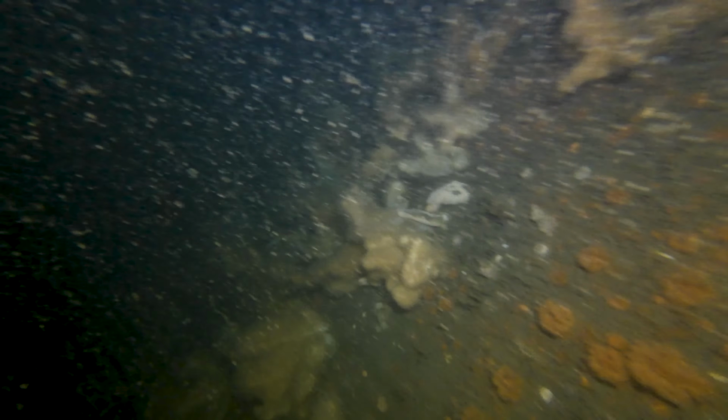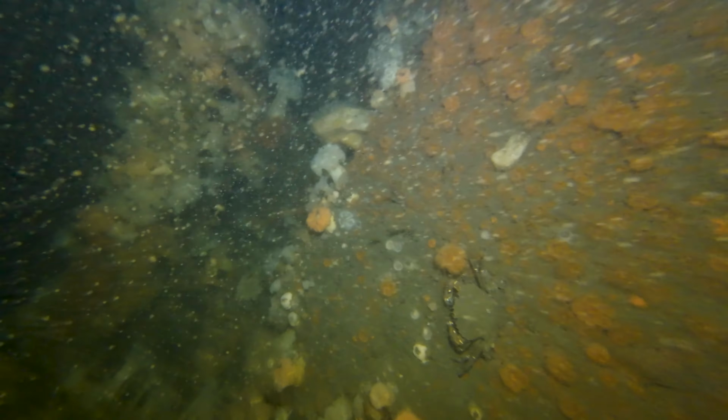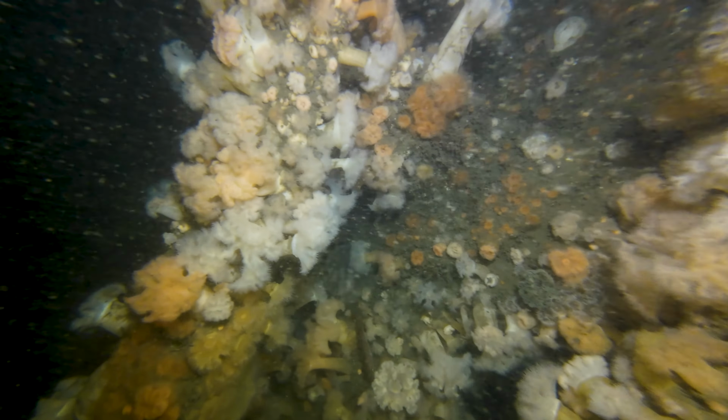Embleton sank within 60 to 80 seconds, and the forward half of Embleton plunged immediately underwater. There was 18 crew aboard Embleton. 11 of them were lost, and 7 of them were picked up by Campania's smaller boats and nearby vessels.